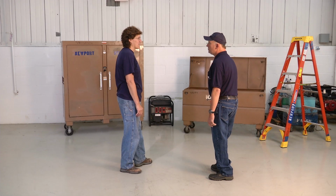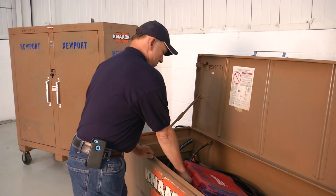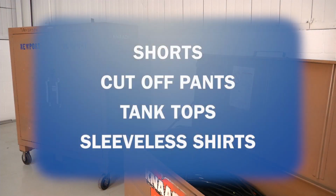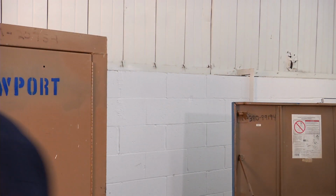All Newport Industries employees working on job sites must wear shirts with sleeves that cover your shoulders and full-length pants. Clothing should be clean, free of holes, and 100% cotton. Shorts, cut-off pants, tank tops, and sleeveless shirts are not permitted. Remove loose jewelry that can be caught or snagged and can be conductive.